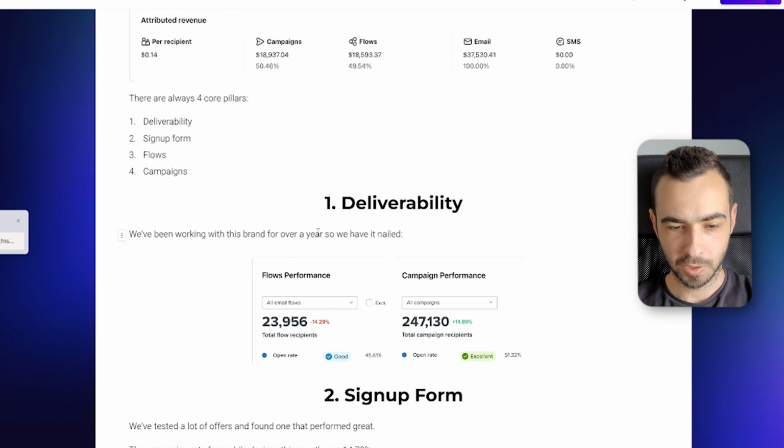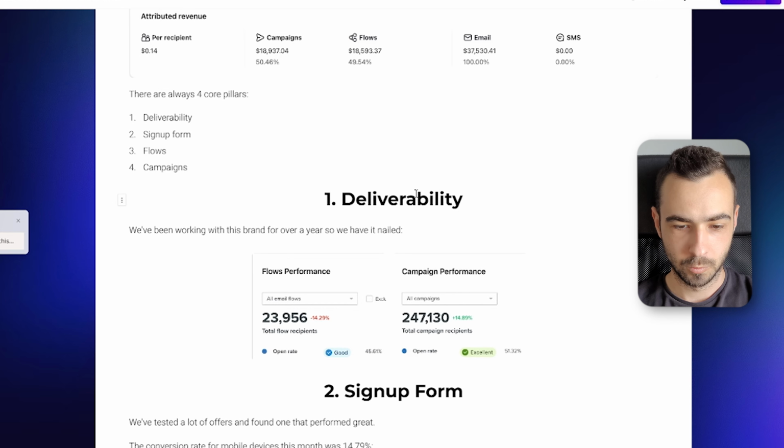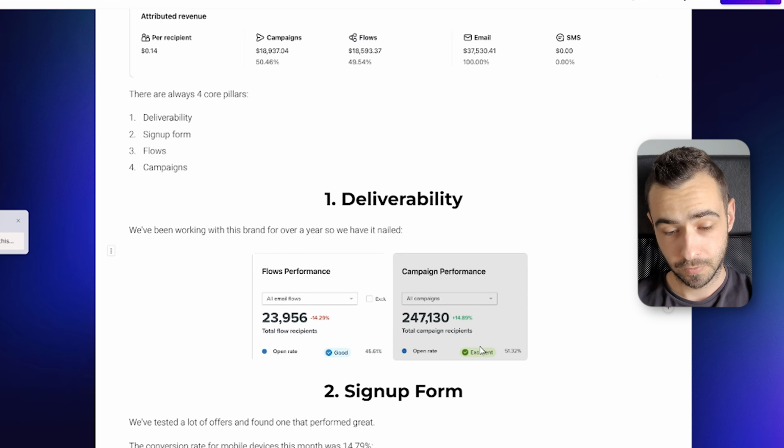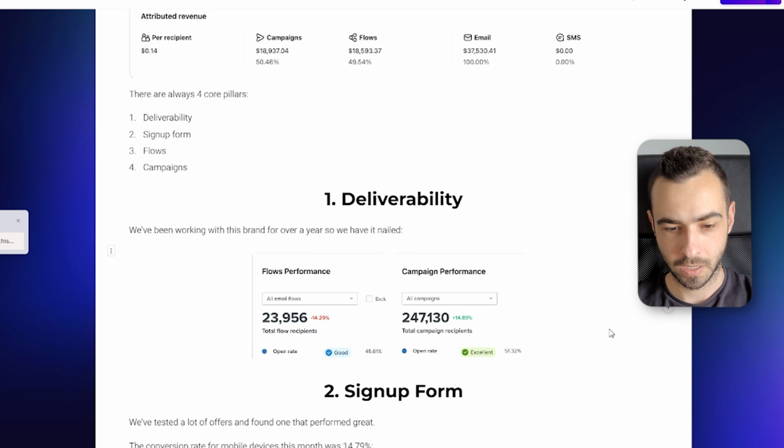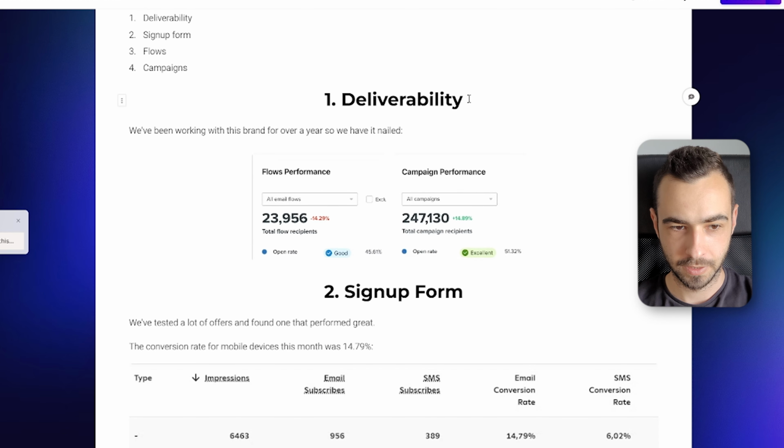With this brand, we've been working with them for quite a while, so deliverability was nailed. As you can see, for both campaigns and flows, the open rate is pretty good. For campaigns, it's excellent, as even Klaviyo gave their suggestion. For flows, it's good, but that's mainly because we have a sunset engaged flow, which usually drags down these open rates, but all the other key flows are around 50% open rate, including welcome flow, abandoned cart, and so on. So deliverability was on point. Again, this is the first thing that you need to focus on, because if your deliverability isn't working great, then you're just not gonna succeed with email marketing because nobody's going to see your emails.